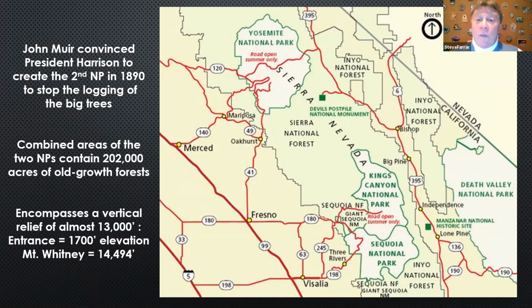This is the greatest elevation change in any national park. The entryway, if you drive up from Visalia, up through Three Rivers and come in the entrance from the Central Valley. Route 99 is the agricultural breadbasket for the United States. That's down in the Central Valley. The entrance is at 1,700 feet elevation. And Mount Whitney, the tallest point in the lower 48, is almost 14,500. They're both within Sequoia. So the range of altitude is stunning.